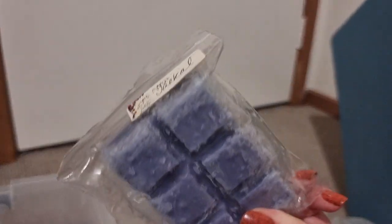Toasted Mallow. I really don't use it as a blender. I probably don't need to keep it. It just doesn't add anything to a blend, I just don't think. Jackal, so always love more spare Jackal, that blackberry scent. And then I've got a few scent shots from that pirate collection.